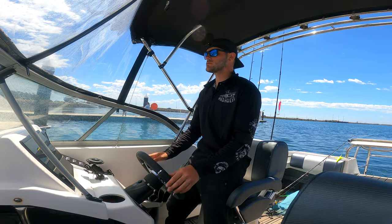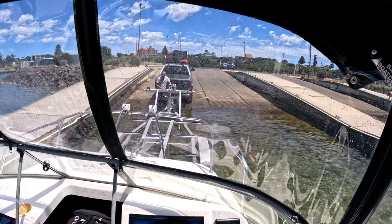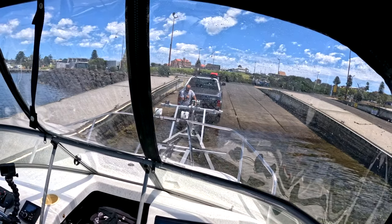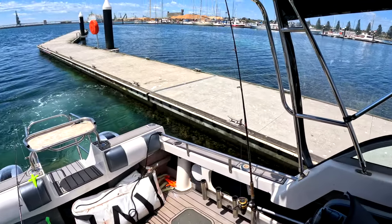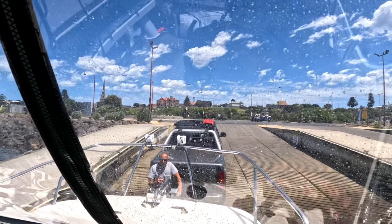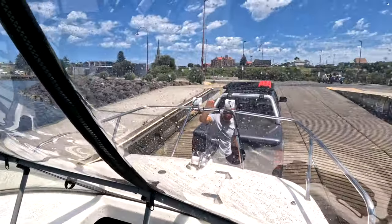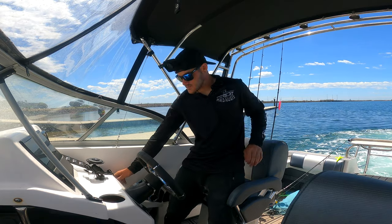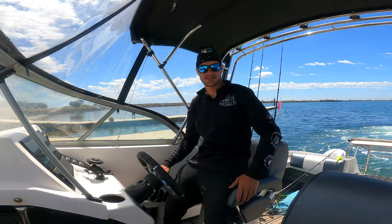No wind, so should be pretty straightforward. Got the boat catch on, so all we need to do is put the engines up and just go up till it clicks in. Faster. There we go. Turn the engines off. The motor's up. And let's start cleaning these fish.